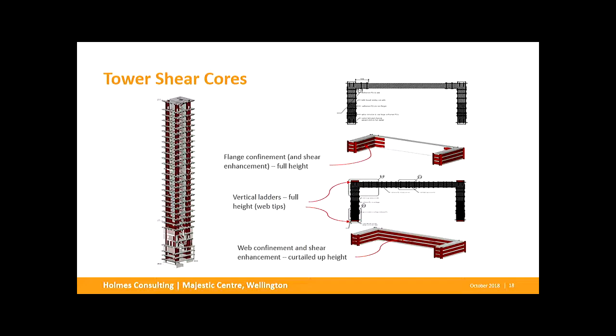There were a number of problems that we had to address as part of that. They didn't have enough vertical reinforcing, so we needed to add vertical flexural reinforcing, and we did that by putting a series of angles here and here. So these elements at the leading edges and at the back of the web, we needed to confine those flanges all the way up the building, and then we needed in some sections to add shear reinforcing and some confinement to the webs as well.